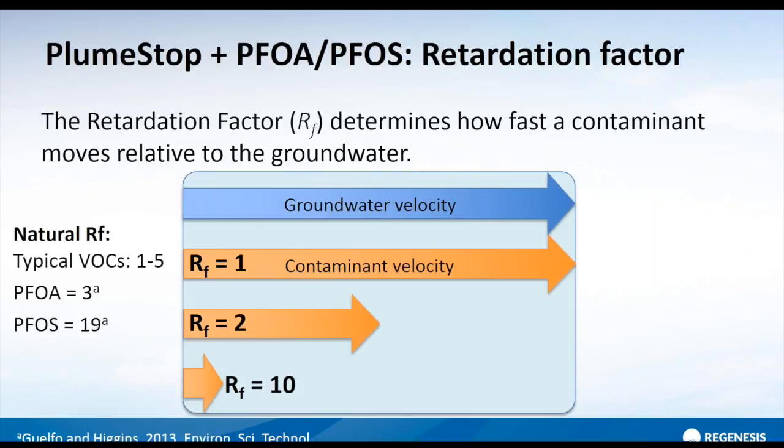And so for most contaminants, there is a natural retardation factor that results from the natural fraction of organic carbon that's present in the aquifer. And typically, you'll see something in the range of 1 to 5, although again, that's very dependent on what the VOCs are and exactly how much organic carbon is present. And there are a couple of literature values out for PFOA and PFAS, where the retardation factor will be on the order of 3 to 20 or so. So there is some natural retardation.